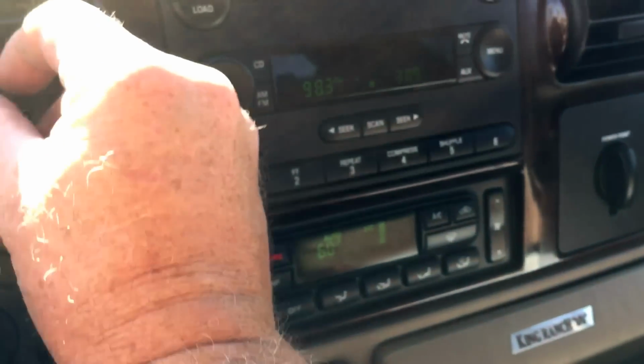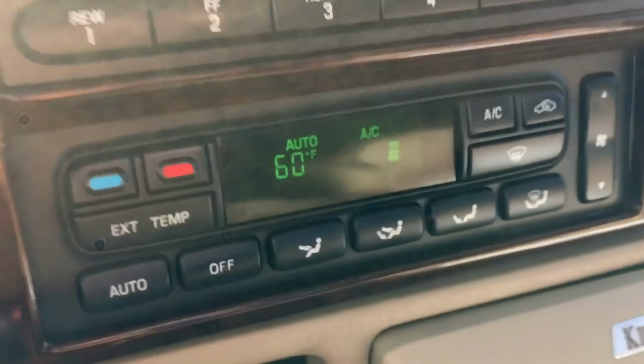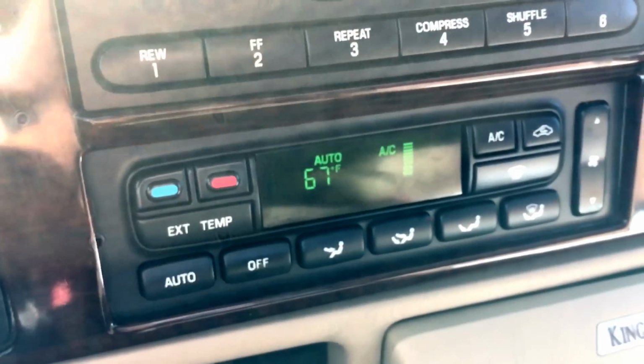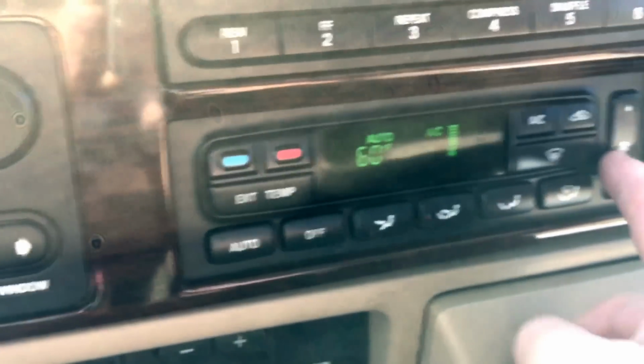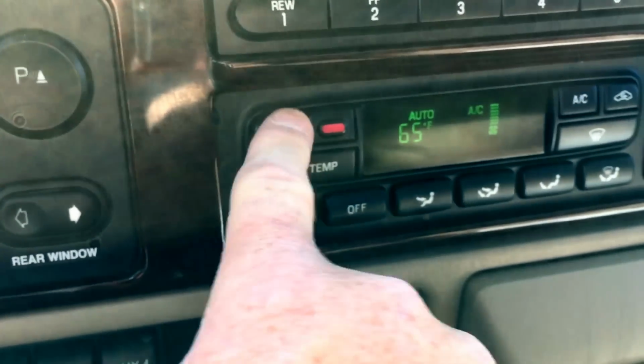And, alright. So the air is blowing ice cold, which is a great thing because it has to today. Let's try the steering controls for the air. Fan down, fan up. Temperature up, temperature down. Those controls up and down. Temperature up, temperature down.